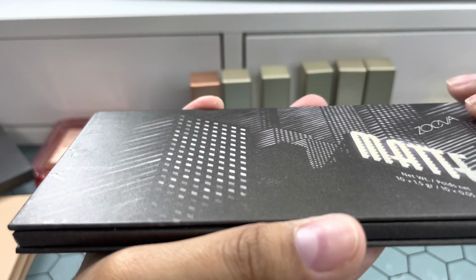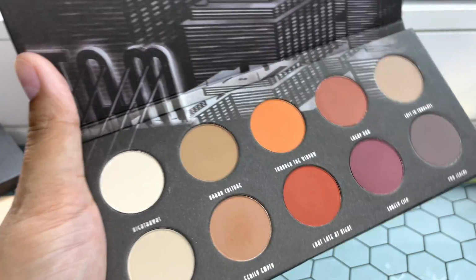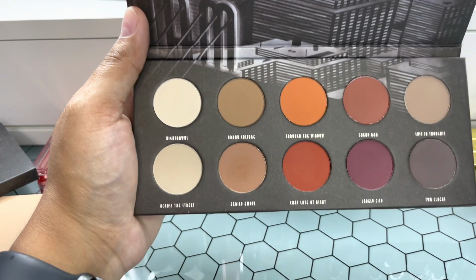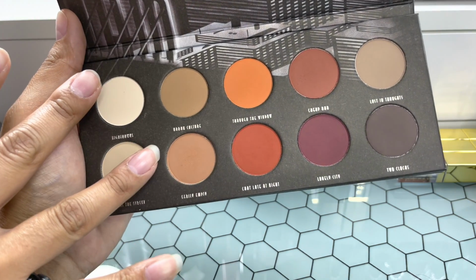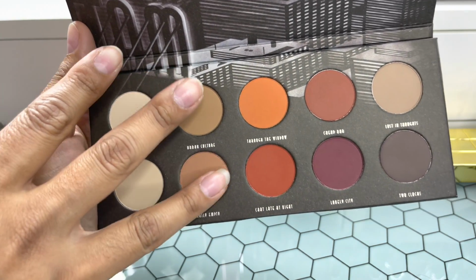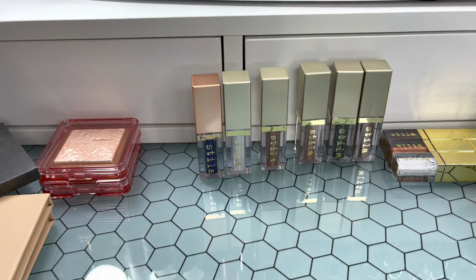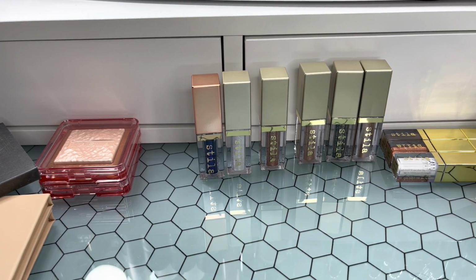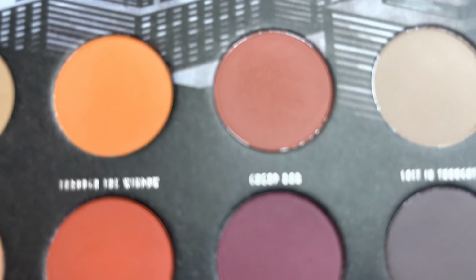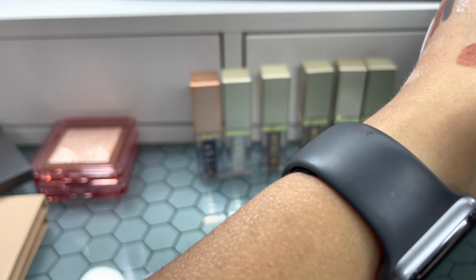I'm assuming they're getting rid of Zoeva because almost all of their stuff was on sale. But this is just an all matte palette. I have definitely used this already. I used the Eerily Empty, this one right here called Chat Late at Night. Kind of hard to tell what it says, but. And then I also used Cheap Bar right there. So those are the ones that I used.